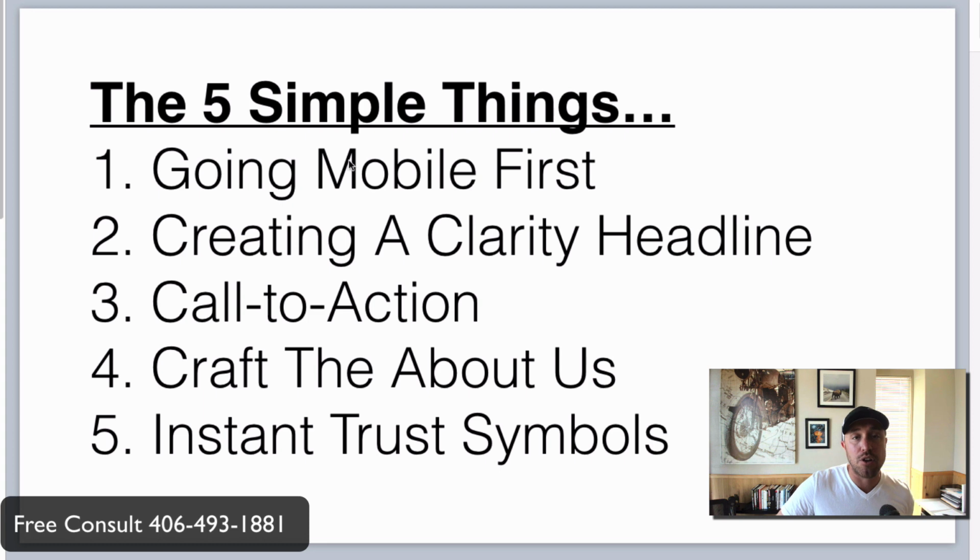Number 1, we're going to talk about going mobile first. 2, creating a clarity headline for your website. 3, a call to action for your website. 4, crafting an effective About Us page. 5, instant trust symbols. These are all easy, simple things to understand.